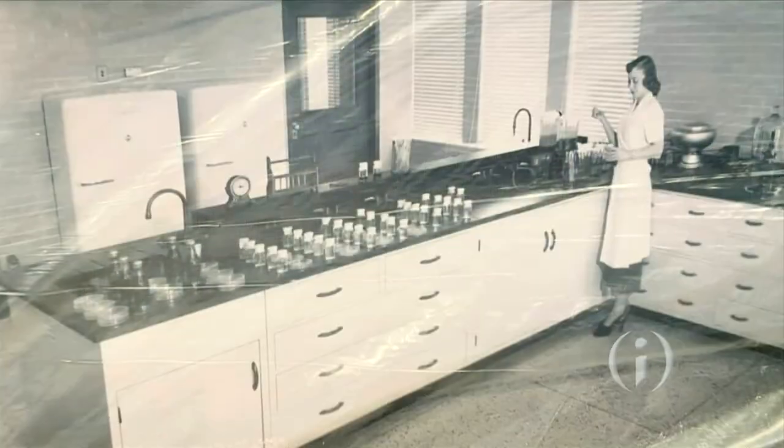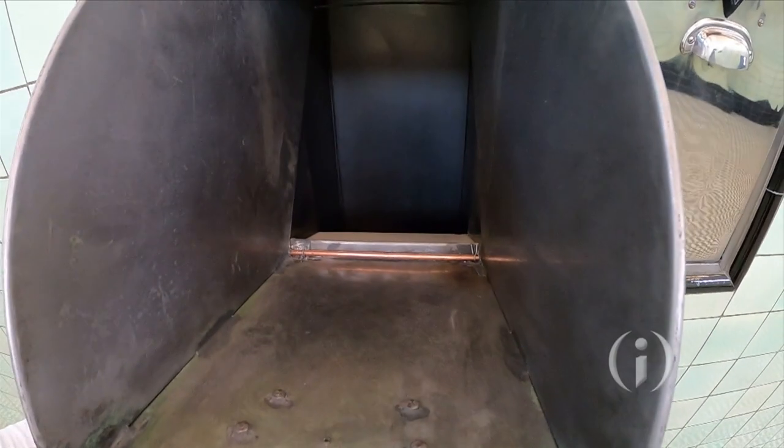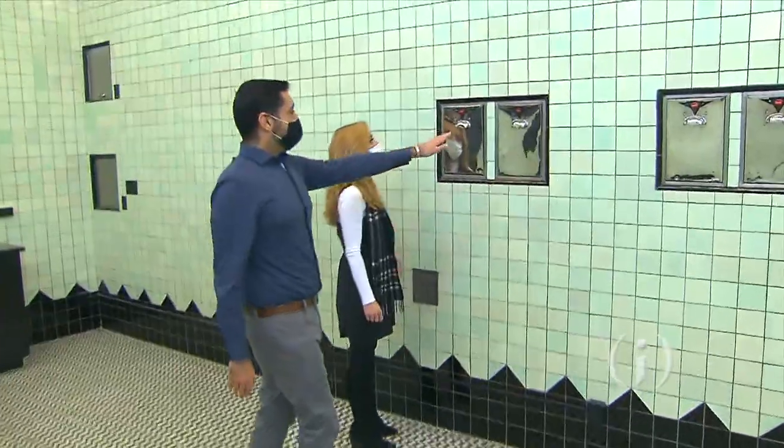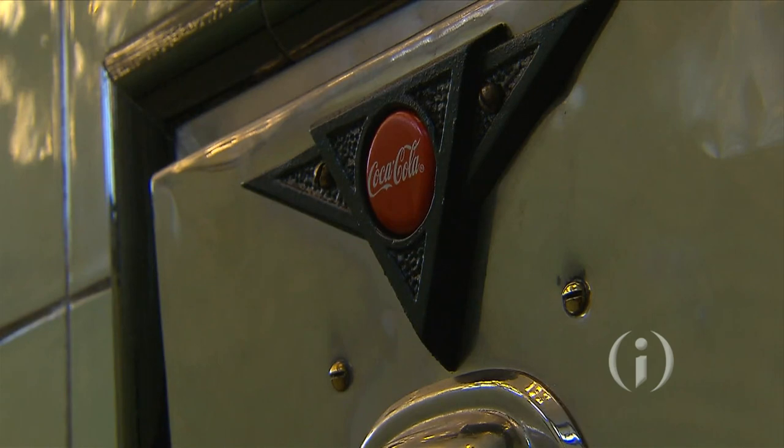This was the lab. This is where kind of the magic happened. They created the Coca-Cola. If there was too much pressure and the bottle caps popped off, they were thrown down these chutes. And so you could actually still see the bottle caps here for Coca-Cola.